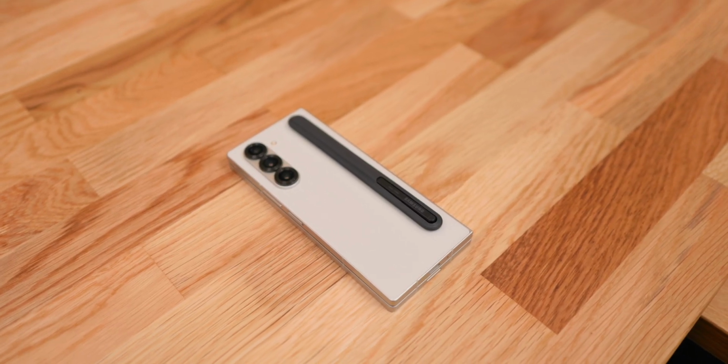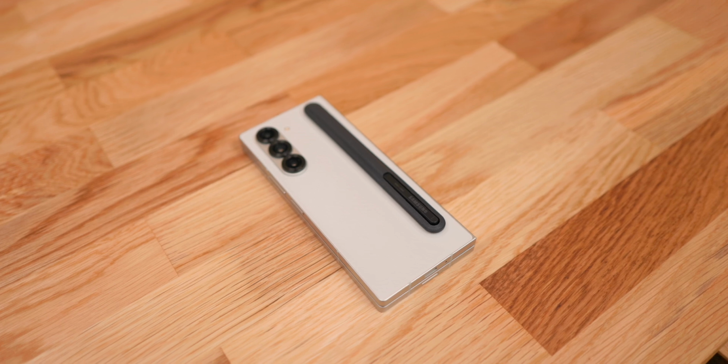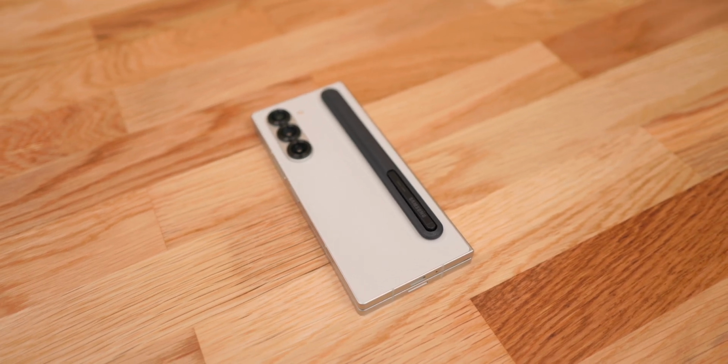I feel like it looks a lot better than the Fold 5. It could be just because I'm into white accessories and it pairs well with my whole desk setup, but I just think it looks a lot better than the Fold 5. So if you are looking for an exclusive color, you will have to go through Samsung.